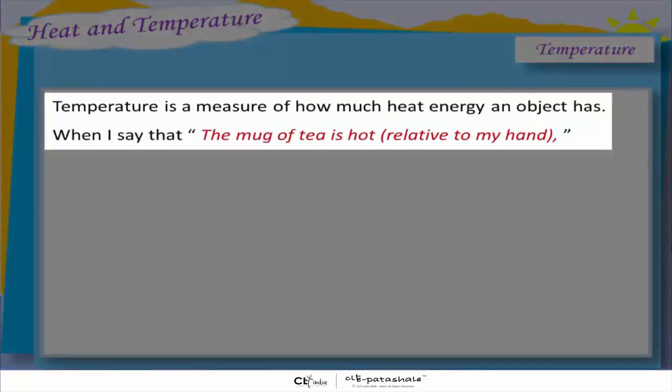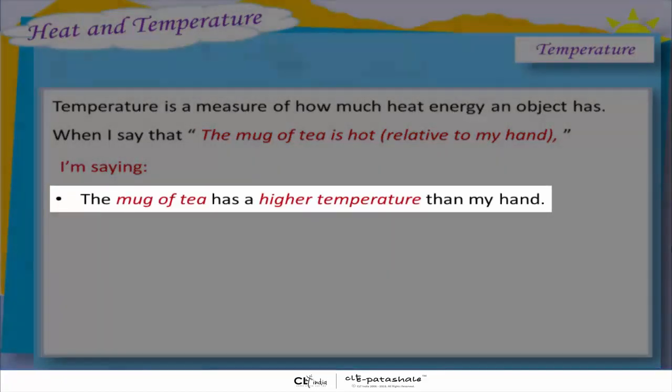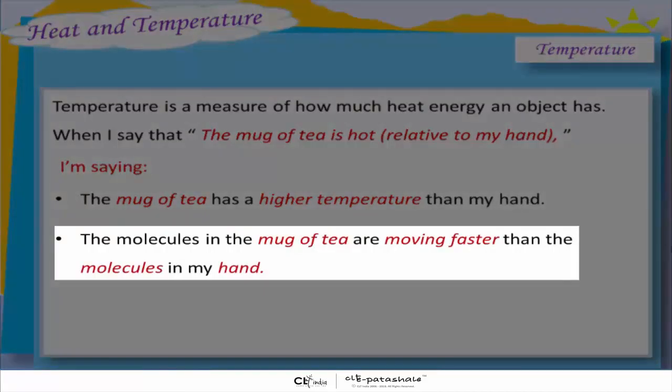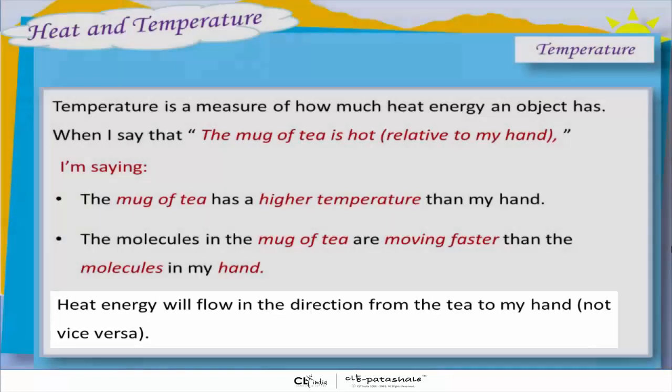Temperature is a measure of how much heat energy an object has. When I say that the mug of tea is hot relative to my hand, I am saying the mug of tea has a higher temperature than my hand. The molecules in the mug of tea are moving faster than the molecules in my hand, and that heat energy will flow in the direction from the tea to my hand, not vice versa.